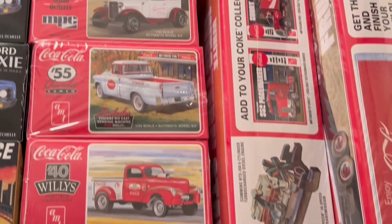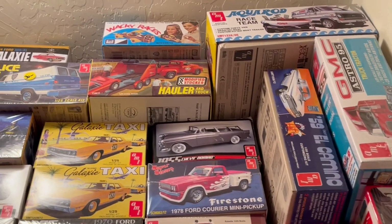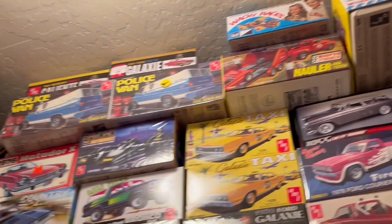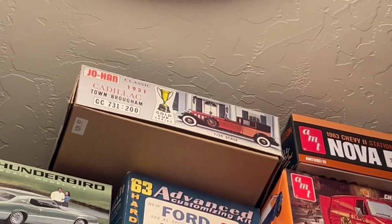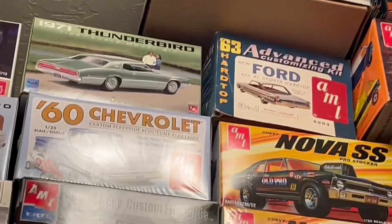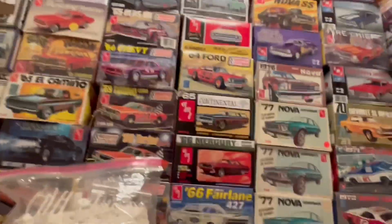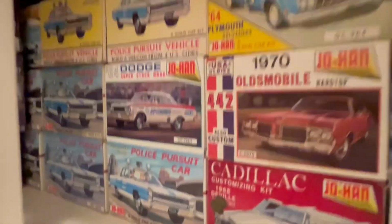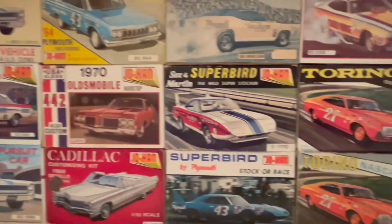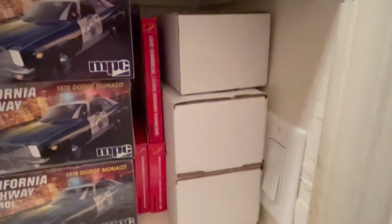There's the Coca-Cola stuff. Another van on top. I really like those vans. And way up there is a Johann Cadillac. Some neat stuff. Very neat stuff. We'll go over here to the Johann cars, right here. And then these boxes here, these are resin kits.